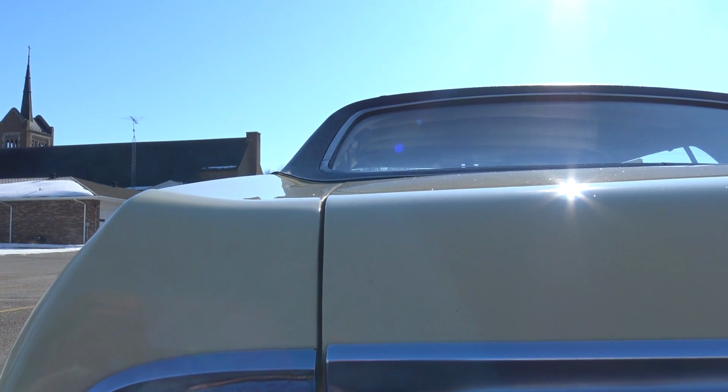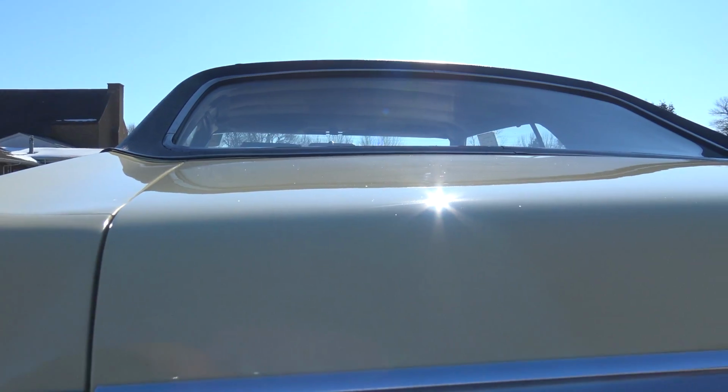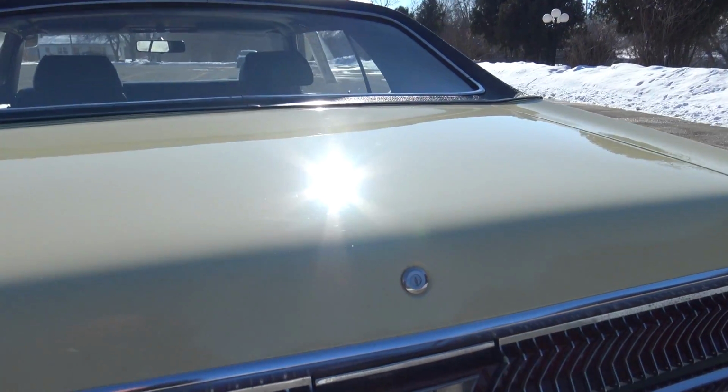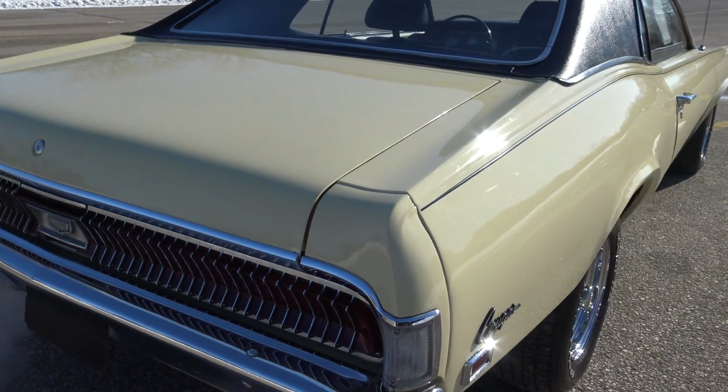That gap on that trunk lid over here on the driver's side is just perfect. Top of the quarter matches up really nicely at the top of the trunk lid. Same thing on the passenger side. I mean, the car really fits well back here.